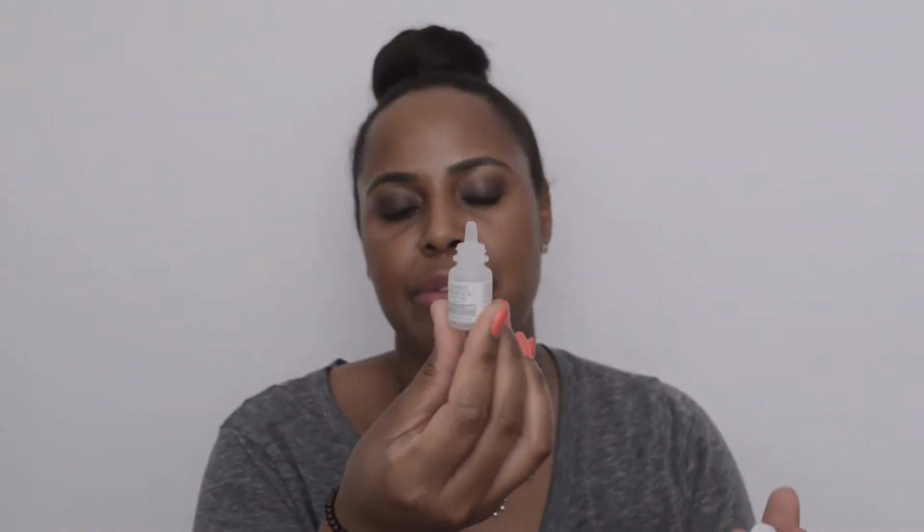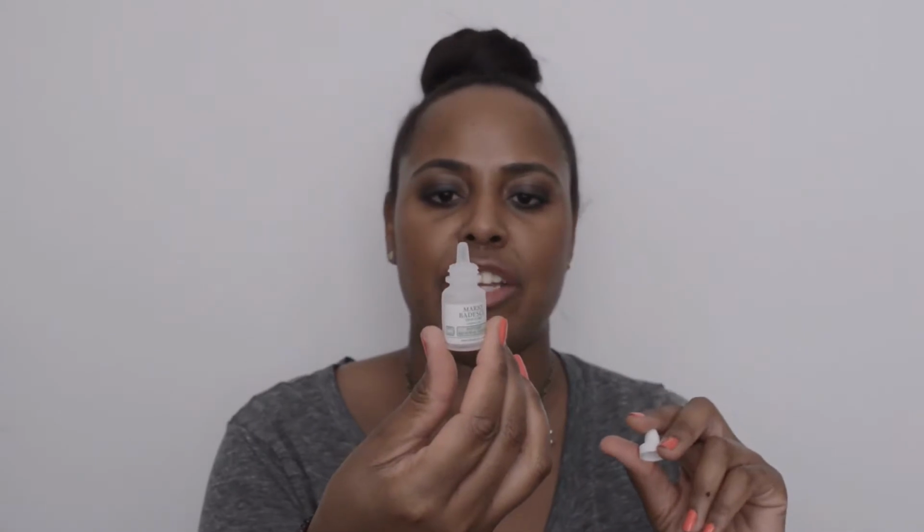Another one that I didn't notice anything from as well is by Mario. Again, the sample is absolutely tiny, and it's their Peptide Renewal Serum. This is their new serum that came out around, I think, December or January.